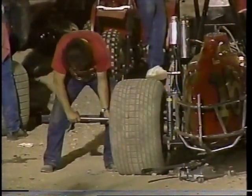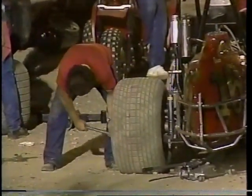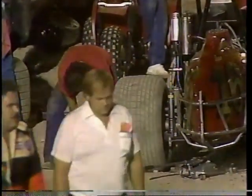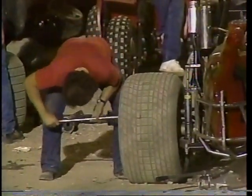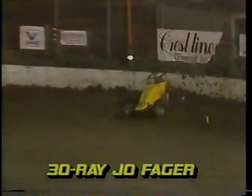Before we came on the air, 3 heat races were completed here at Santa Fe Speedway, 10-lap events, and we have an opportunity now to go back and recap what happened during those heat races. In heat number 1, we had a problem down in turn number 1 involving the number 69 car making contact with Ray Joe Fager, and Fager slides to the outside wall. So Ray Joe had to go to the tail of the field.